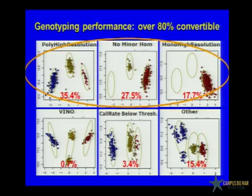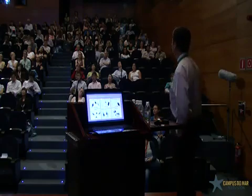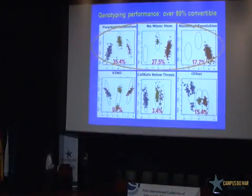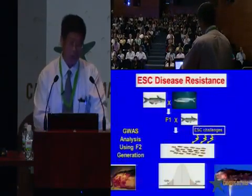Very recently, we tested this array. The conversion rate is over 80%. These are profiles of SNP genotypes. The top 3 are good ones. These are bad ones. Adding up those 3, over 80% conversion rate, so pretty good. In other words, of 250,000, we can now convert over 200,000 as good SNPs. So that's pretty good.